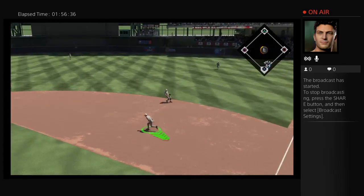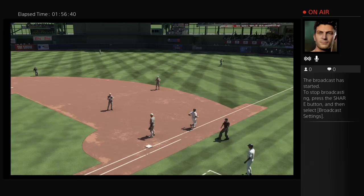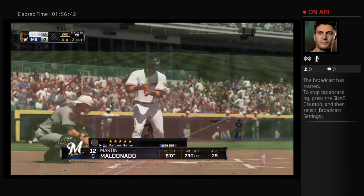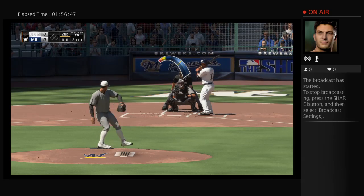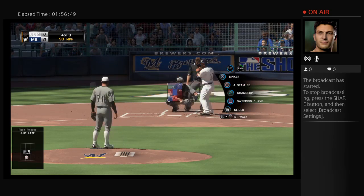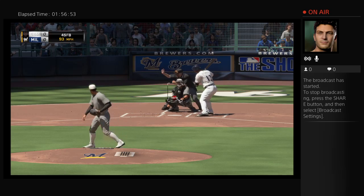Grounded to the right. Backhanded. A flip to Hernandez is in time to record the out. Martin Maldonado gets his first chance here, looking to make something happen with 2 gone in the bottom of the second. Watches a fastball right there for strike 1.